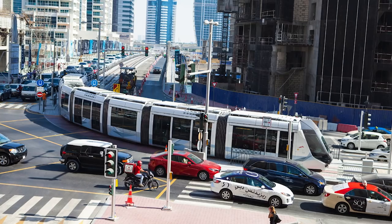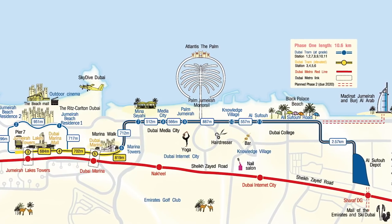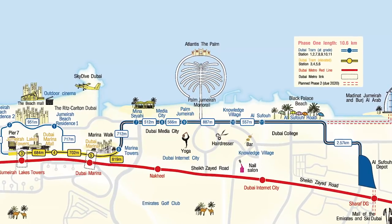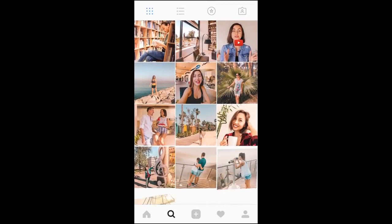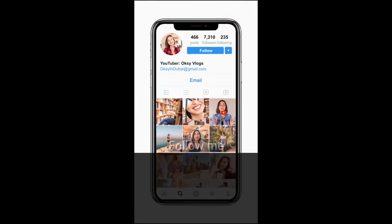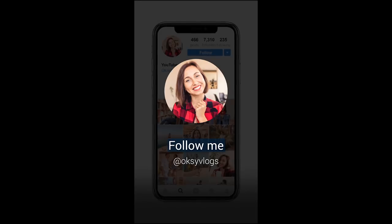Another option is to use Dubai Tram, especially if you are planning to stay in Dubai Marina. It runs from Al Safa to Jumeirah Beach Residences in 42 minutes. As I mentioned, you can use the same NOL card as for the metro. The tram provides access to destinations such as Palm Jumeirah, Dubai Marina and Jumeirah Lake Towers.